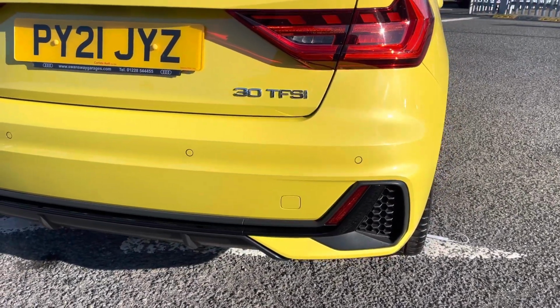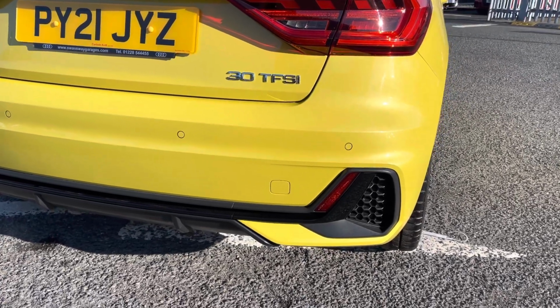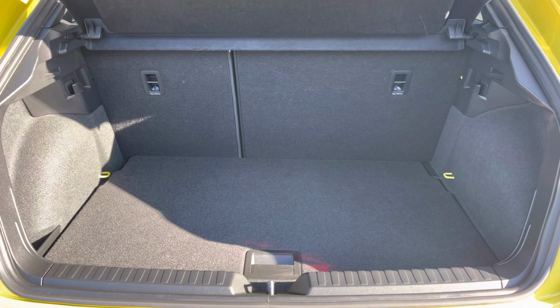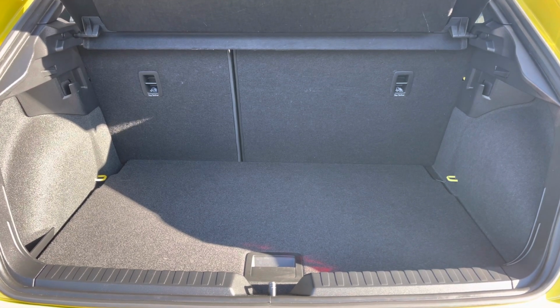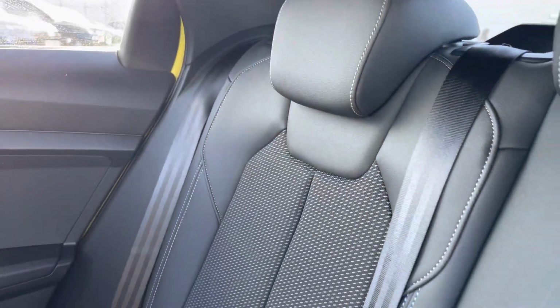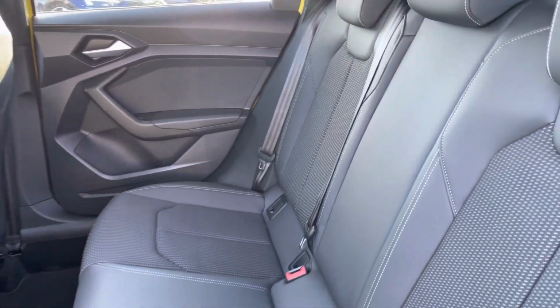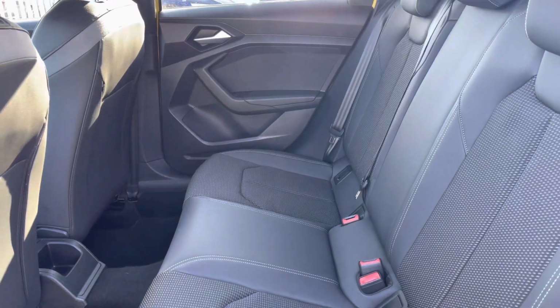You've also got your rear parking sensors at the back, making it nice and easy to reverse park. Generous amount of boot space, especially for the size of the vehicle. You have no trouble fitting any shopping or bags in. Let's move to the rear interior. We've got that half leather interior, ISOFIX points located in the rear, and plenty of legroom in the back there as well. So move to the front.